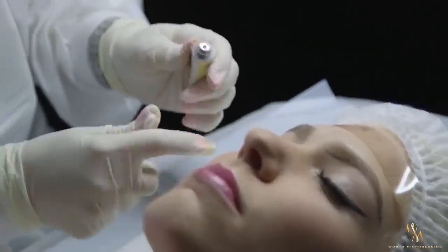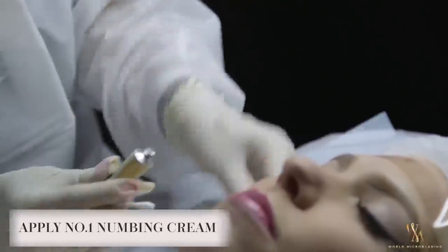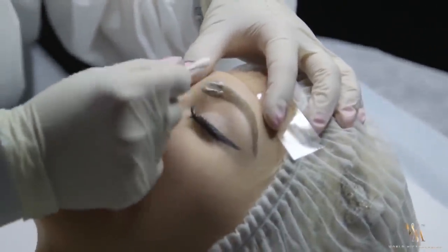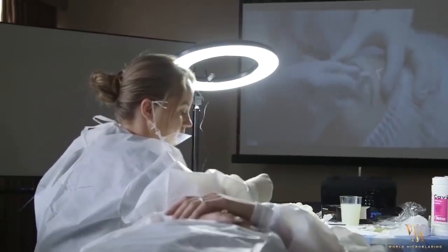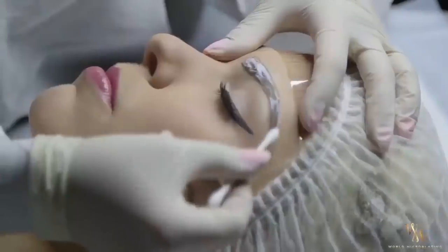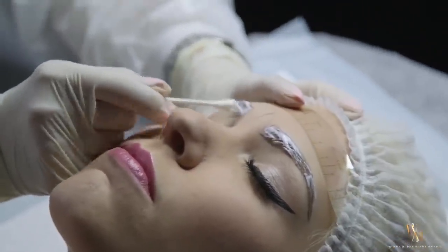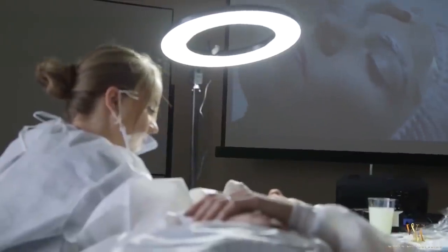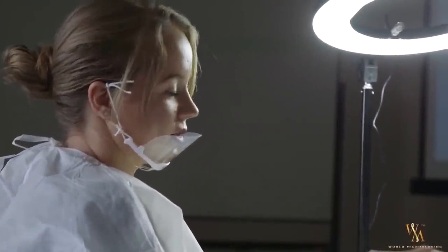This is step number 1, numbing. You want to put a generous quantity of the numbing. And you're gonna want to leave it for 30 to 35 minutes. I'm not gonna do that. I'm gonna let it sit just 5-10 minutes, and then we're gonna go ahead and start.